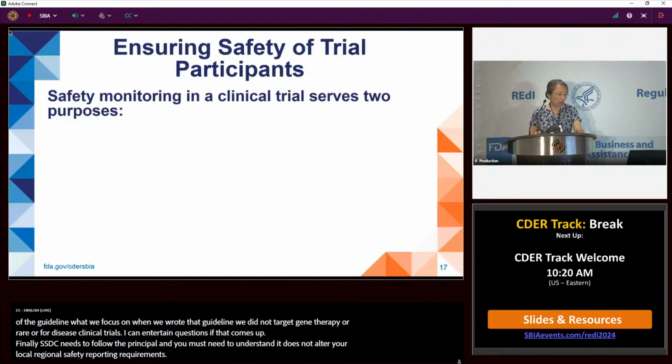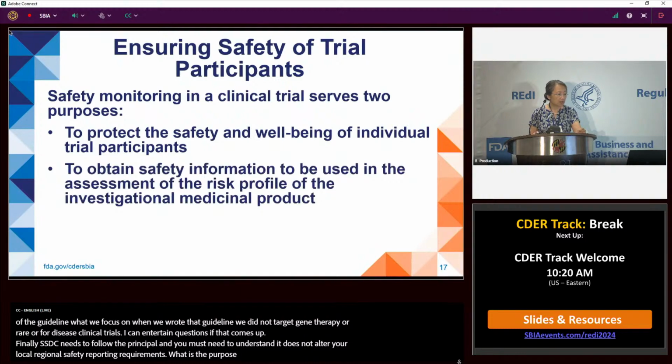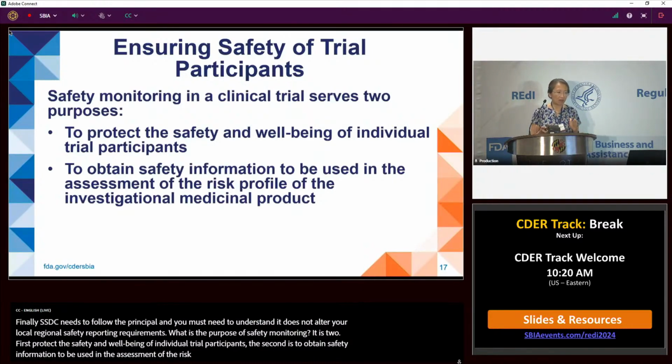So what is the purpose of actually safety monitoring? It has two purposes. First is to protect the safety and well-being of individual trial participants. And the second is to obtain safety information to be used in the assessment of the risk profile of the investigational medicinal product. Now, at this point, you may ask, well, there seems to be a conflict when you define SSDC, and now you're saying that the whole purpose of monitoring safety in a clinical trial is to protect safety of the patients and obtain safety information.